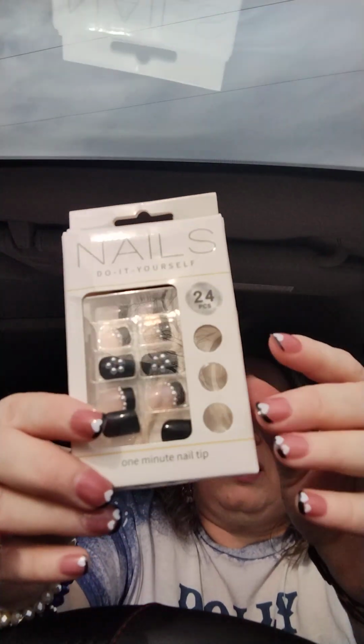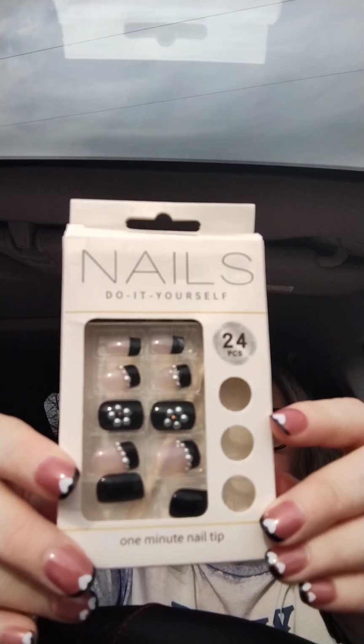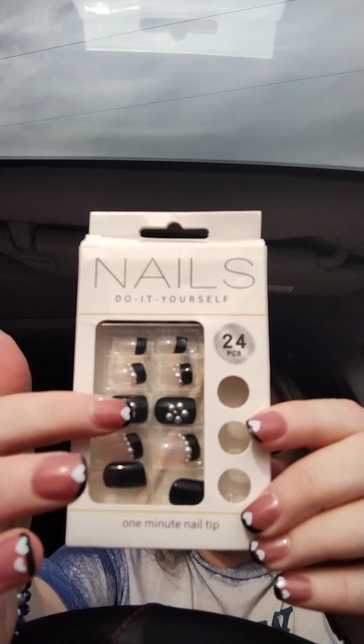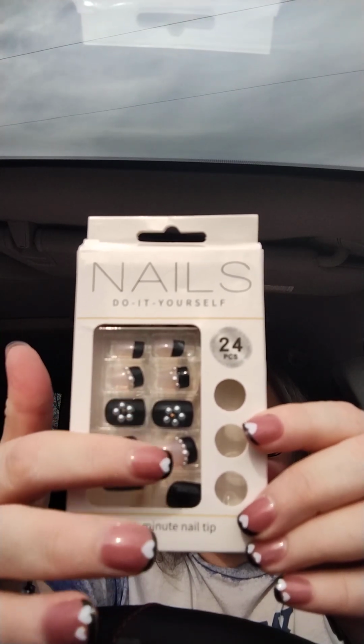Okay, next on my list. Oh, you guessed it. More nails. These are beautiful. They are black French tips, but then they also have pearls on them. And I love anything with pearls. I love pearl everything. So, show you those. I'm really going to like wearing those. And all the little white you see, those are all the little pearls that are on there.